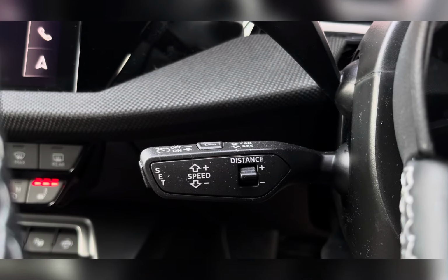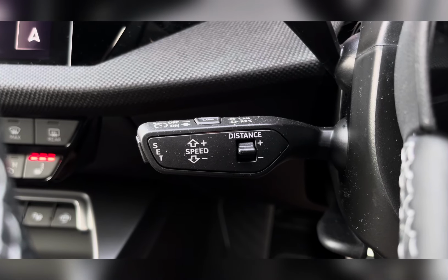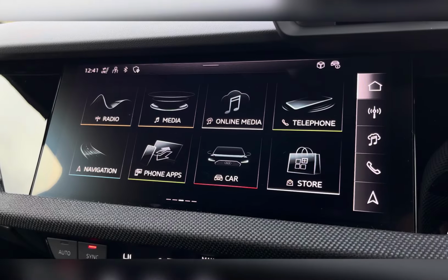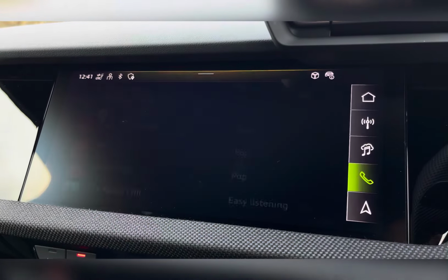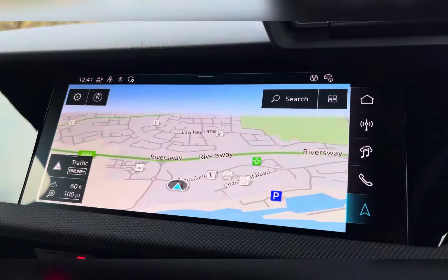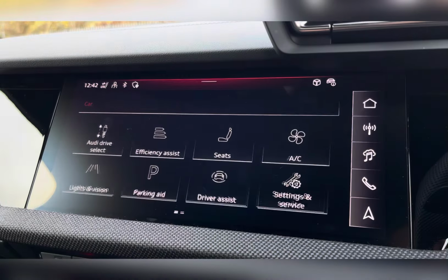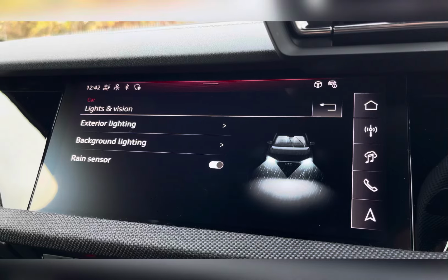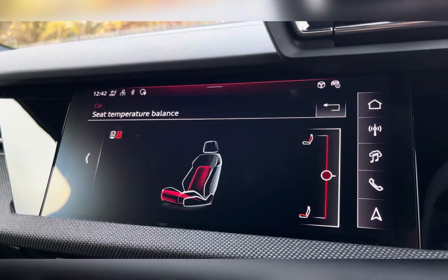The cruise control and speed limiter features are also available to assist out on the open road. Moving across, the central touch display houses similar options, including various radio and telephone connection and navigation for assisted travels. You can also access and adjust the interior lighting to set the mood, in addition to setting the temperature balance on the front heated seats.